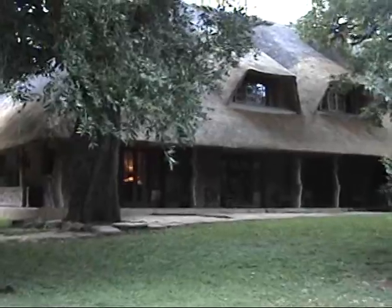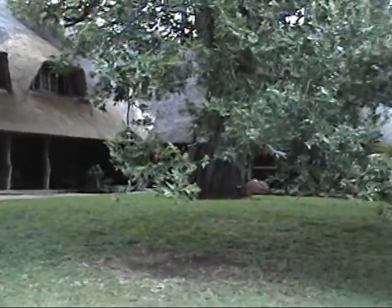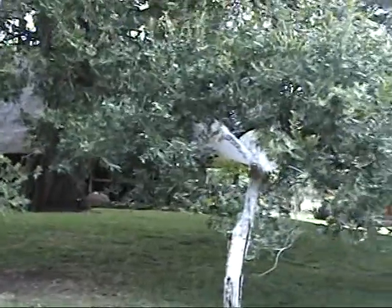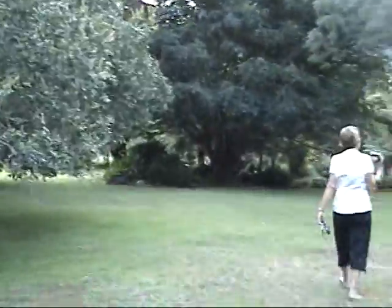There's our room with the lights on in there. This is also a botanical garden. Blyde River Canyon Lodge and Botanical Gardens.